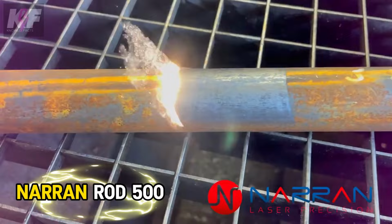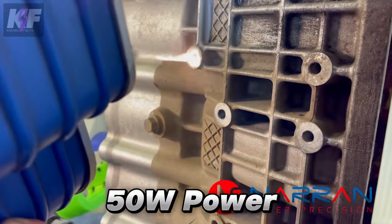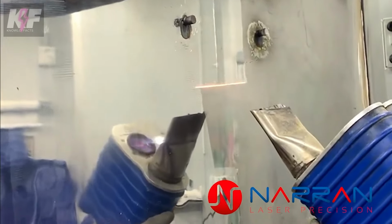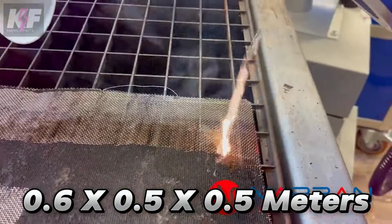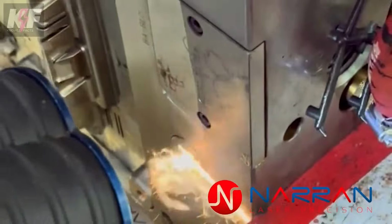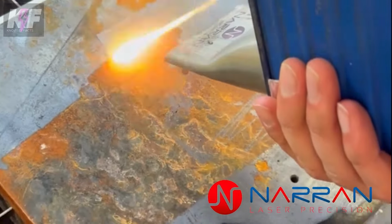The Narenrad 500 is a state-of-the-art industrial mobile cleaning machine. With a 50-watt power output and a peak power of 10 kilowatt, it's perfect for cleaning various materials like metals and masonry. The machine's compact design, measuring 0.6 by 0.5 by 0.5 meters, and lightweight process head make it highly portable. It features an integrated cooling system and a special fiber resonator for surface-safe cleaning.